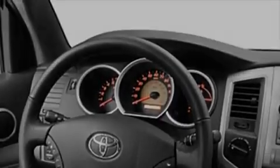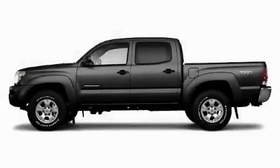This truck's powertrain features a 4.0-liter six-cylinder engine, an automatic transmission, and four-wheel drive. Stop by today and test drive this truck for yourself.